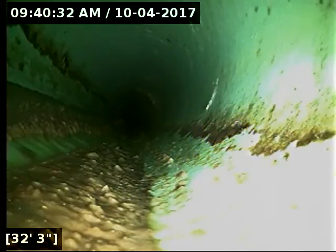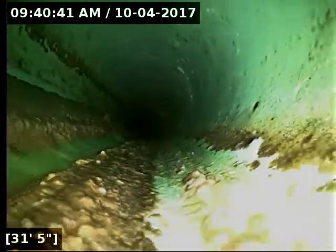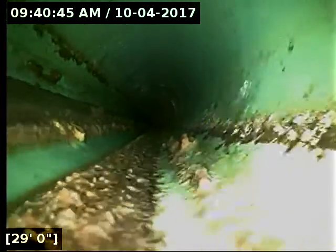As we're coming back through here, you can see the debris that's built up on the bottom of the pipe there, my camera's riding on top of it. It's 3/4 of an inch to an inch thick here in this spot, and it is in a few other areas. You can see the trough that the water's carved through there. Kind of shows you how thick it is.